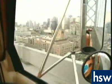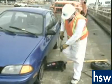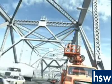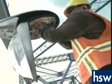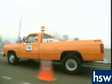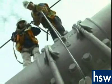They're not the only ones keeping an eye on the bridge. Tow truck drivers patrol the bridge 24 hours a day. Electricians change an average of 2,000 light bulbs a year. We have steel crews, we have concrete crews, we have carpenters. I'd say over 200 people.